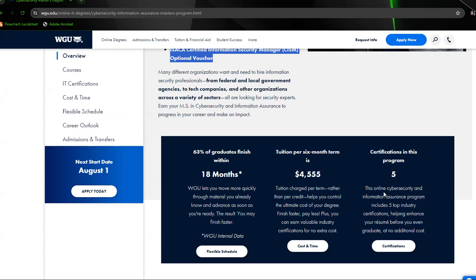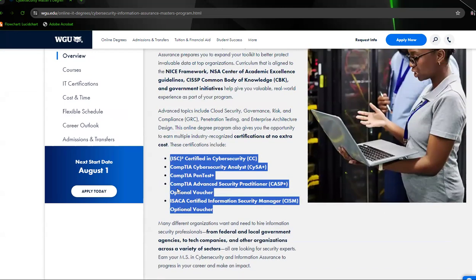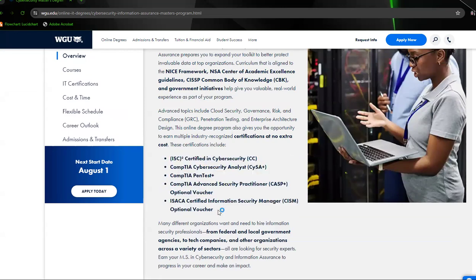Certifications for this program, 5 of them. But if you get them beforehand, you're good, right? Now, do you have to get these exact ones? No. So instead of getting PenTest+, you get CEH, right? Instead of getting the CySA+, instead of getting the CC in cybersecurity, you can get the Sec+. Now, what I recommend you do is reach out to WGU if you have certifications, and see which ones will substitute these courses and which ones will not, right?